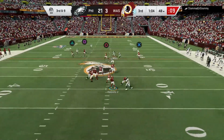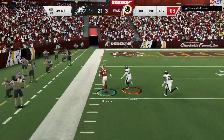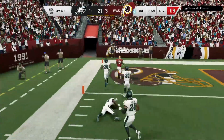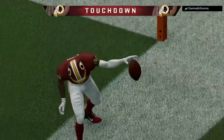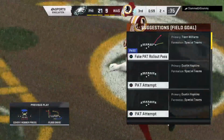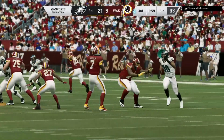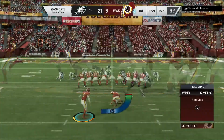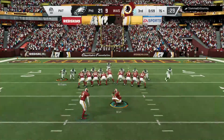3rd down, here's Haskins. And he finds McLaurin. And he takes it in. Touchdown, Washington. Terry McLaurin, his 9th touchdown of the season. And the Redskins are able to cut into that deficit. That's a score you felt they had to have here in the 3rd quarter to get back in this game.